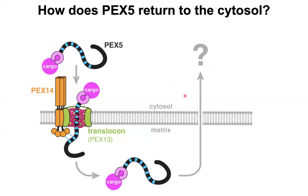In the case of nuclear transport receptors, they can normally move bidirectionally through nuclear pores. However, we think that in the case of peroxisomes, this would not be possible because the interaction with PEX14 inside the matrix should keep the receptors inside the organelle. And so in the case of peroxisomes, a different mechanism appears to be at play.